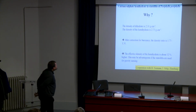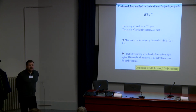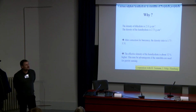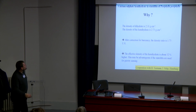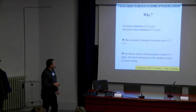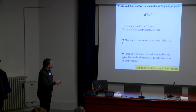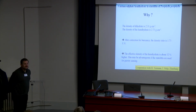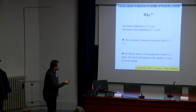Well, the reason why these animals are using calcium sulfate hemihydrate, apparently with some effort, at least chemically, it must be considered quite an effort to have calcium sulfate hemihydrate from water. Maybe the reason is the density of the dihydrate is 2.31 grams per cubic centimeter. The hemihydrate has a higher density because it has got a lower water content. You have to correct for buoyancy, that means minus 1 in water. And then the density ratio is 1.73 to 1.31. So the density of the hemihydrate is about 32% higher in water. And maybe this is the reason for using hemihydrate as gravity sensor. Yeah, that's just speculation, but it sounds reasonable at least.